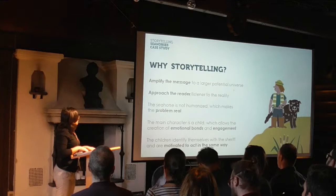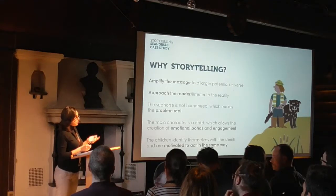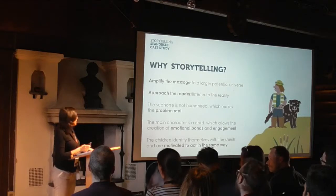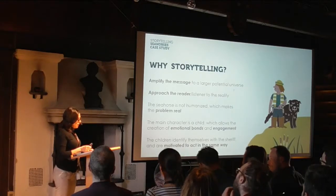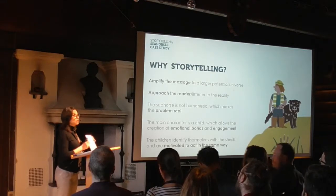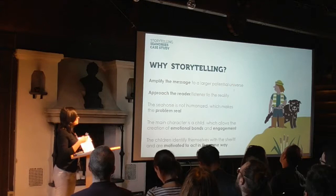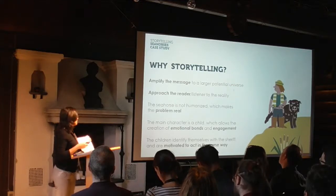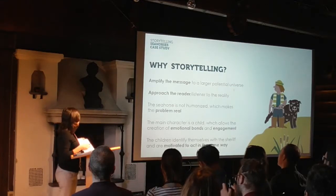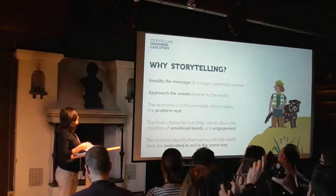We also approach the reader or the listener, whether they can read or not, to the reality. We used a seahorse, but not a humanized one, so the problem is real. And the main character was a child, so we can create emotional bonds and engagement, and maybe the kids can be motivated to act in the same way.